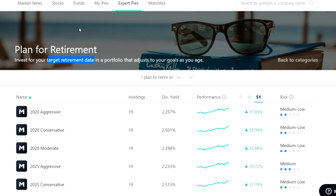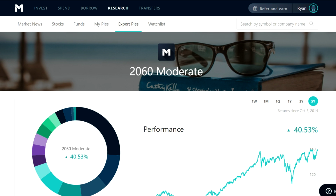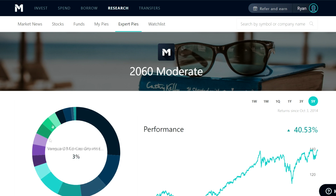Let's say I'm opening up a Roth IRA. I'm 24 years old right now, so I'm expecting to retire in 40 years, okay? So I would pick a retirement date of 2060, which is literally what you do with this drop down. And then you decide, do you want aggressive, conservative, or moderate? So let's just say I go right in the middle. Well, there you go. This is a portfolio designed for a 2060 retirement. And as I get closer to retirement, it's going to change the allocation here to become more conservative. So this is like the definition of a set it and forget it portfolio.